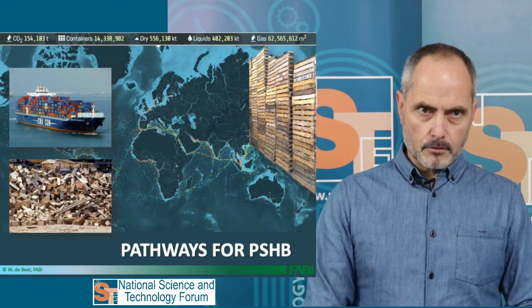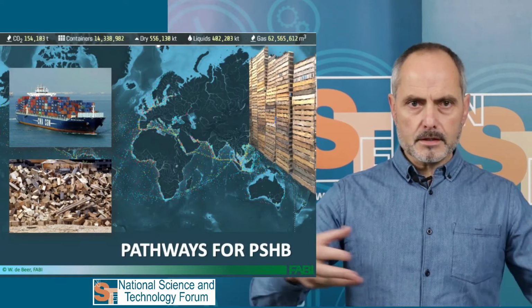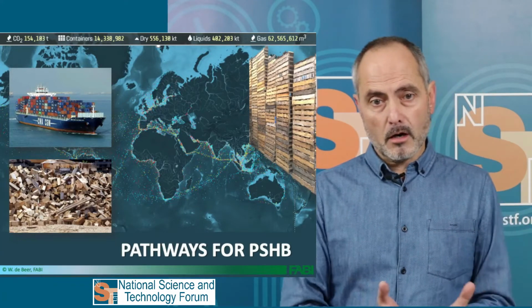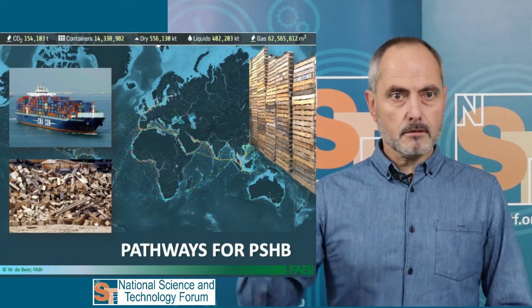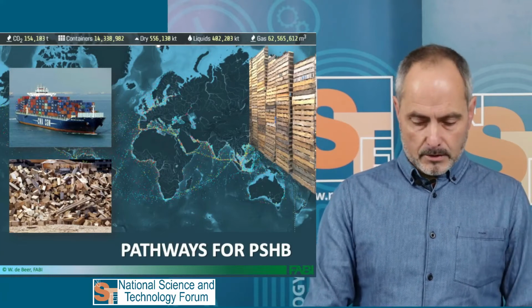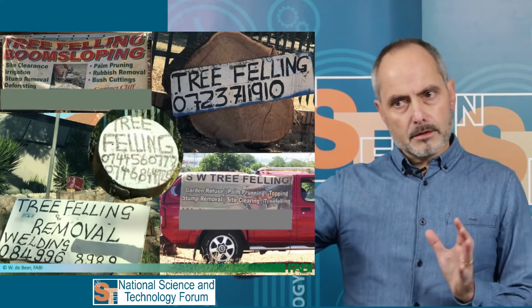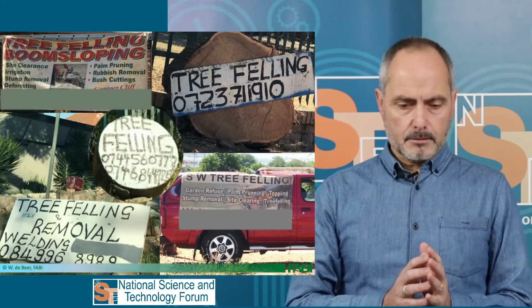dunnage, which is the pieces of wood on the bottom side of the slide, which is used to wedge in between containers and stuff. This is typically just offcuts, untreated pieces of wood, which is really a good harbor for these insects to hide in while they're on the ship. The same thing goes for pallets. Pallets are typically made of low quality timber. They're supposed to be treated properly, but very often they're not, and these beetles can survive in these pieces of wood.